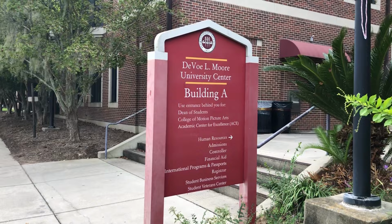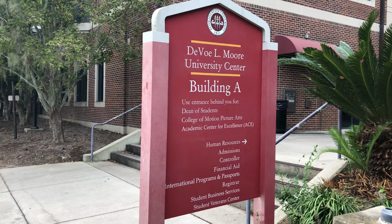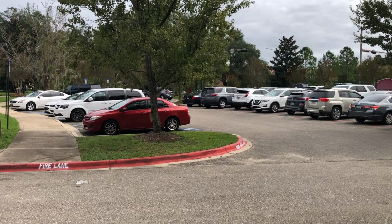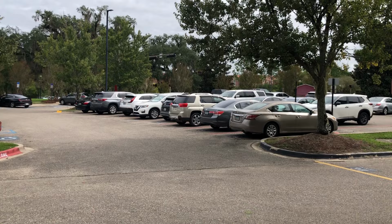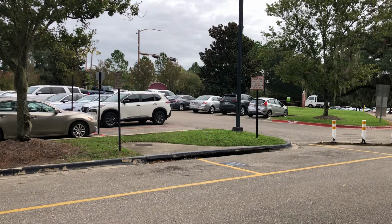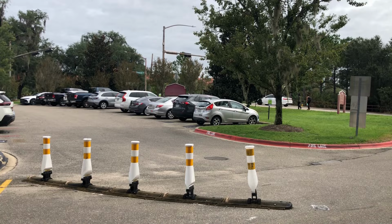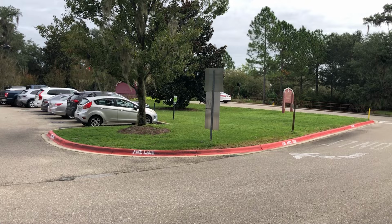College of Motion Picture Arts, Human Resources, etc., Financial Aid. One of the buildings that we walked by, I probably wasn't sure what it was, but it was one of the larger buildings. It's the College of Business. And they have, I believe, over 200 degrees that they offer. So we probably missed quite a few, but we tried to show as much as we could while we were doing the tour.